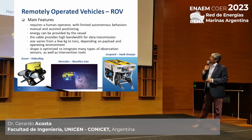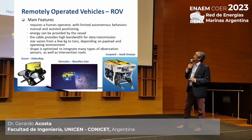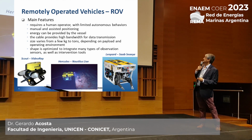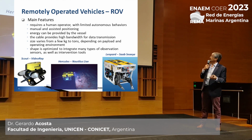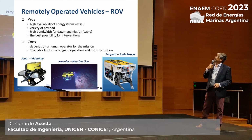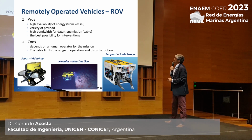Their sizes vary from a few kilograms, like this Scout of VideoRay, to tons, very huge and heavy robots, depending on the payload. As you can see, the shape is not designed to navigate, but they are designed to transport a lot of sensors and propellers to cope with different environments and operative situations. Regarding the advantages, they can have a high availability of energy, variety of payload, as I mentioned, data transmission, and these kinds of robots are the best tool for interventions.